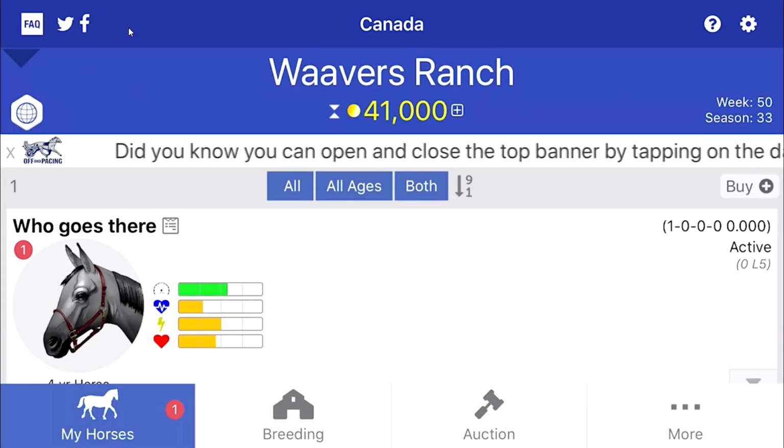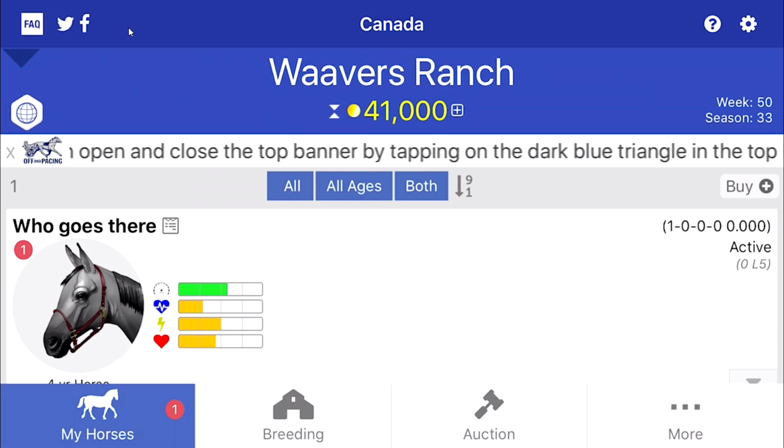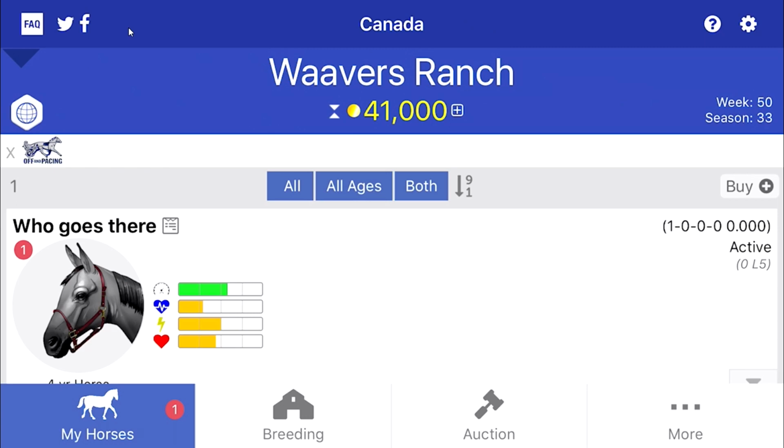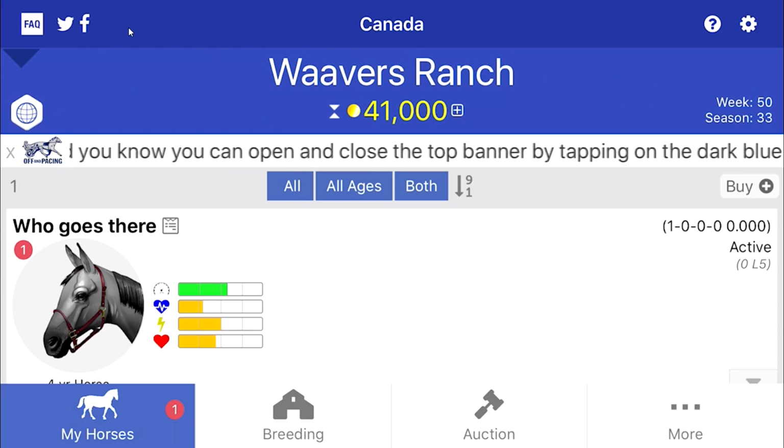West Coast Gamers here. This is another horse racing game on iOS that I'm playing called Off and Pacing. Obviously, from the name, you can see it is a harness horse racing game here on iOS. No idea if it's available on Android. So we're going to get right into it, and I'll give you guys my overall review of it.